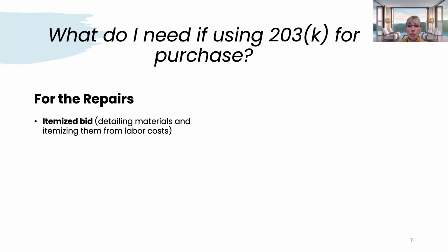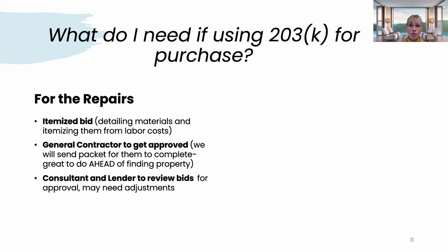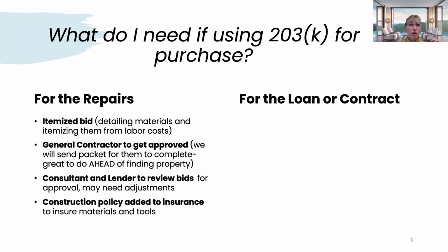Okay. So for the repairs, the contractor is required to get a very detailed bid. It has to detail the materials. And obviously the project managers managing these projects do these all over the country, so they know what things cost. They're involved so that you, the borrower, don't get ripped off, really, right? So they want to make sure that you are not overpaying. The consultant and us will review the bids. The consultant will review them first. Typically, if you have a consultant, the project goes a lot smoother.